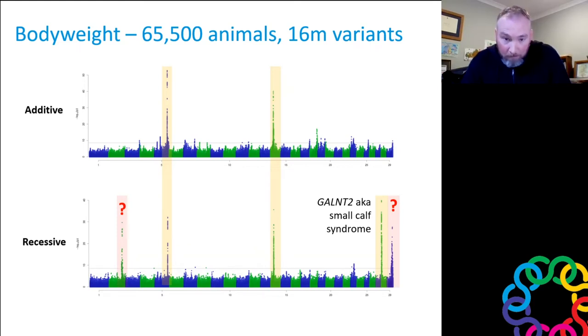And then the kind of surprising bit was the plot at the bottom, which is the recessive model, where we see the small calf peak pop up as different from what the additive model is giving us. But we also see these entirely new big peaks. So again, we were like, what are those things?